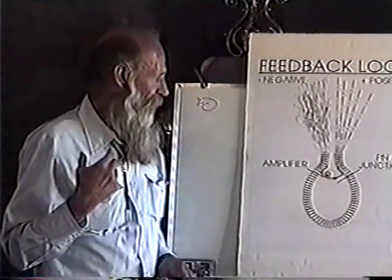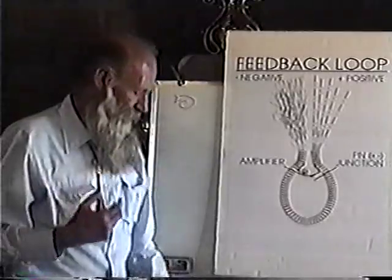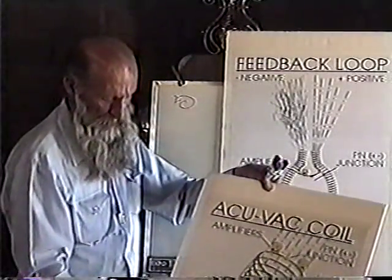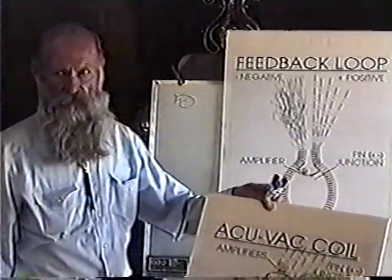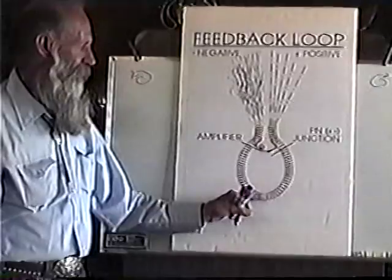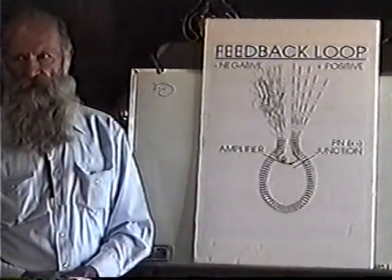And I very quickly remove them. The flow of energy through the coil is about the same rate as a garden hose would flow. The feedback loop has a flow more like a high pressure car wash. I mean, it's really energetic. So that's the difference between them.